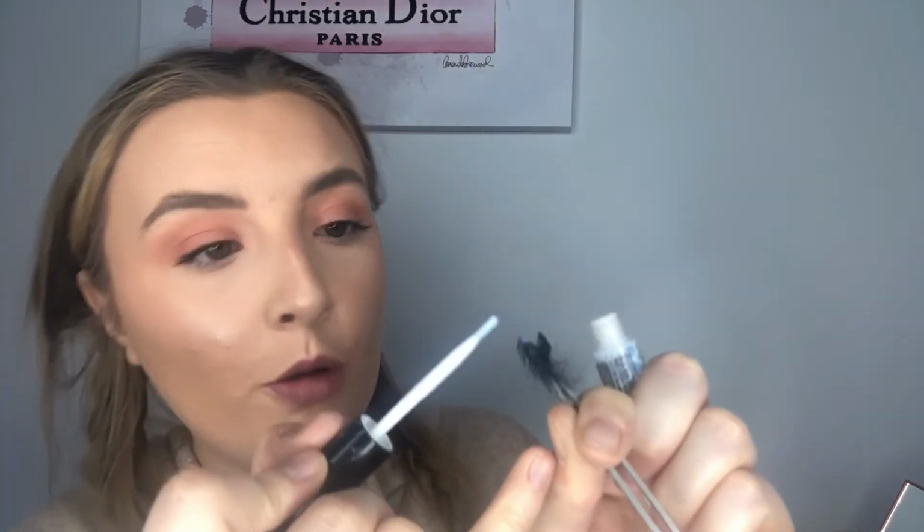me sit up a little bit. So yeah, I'm just popping it all onto the band like so, and then I like to leave it for about 30 seconds to a minute, just so it stays a bit tacky. This glue actually dries really quick, so sometimes I don't leave it as long as 30 seconds because it does dry really quickly.